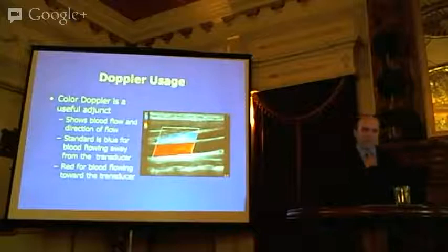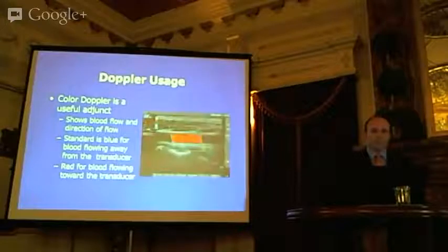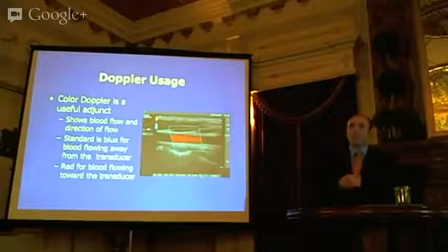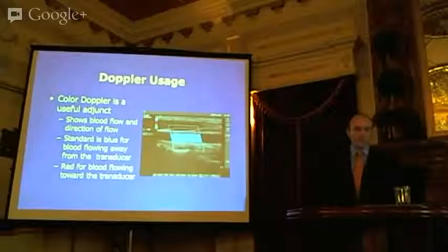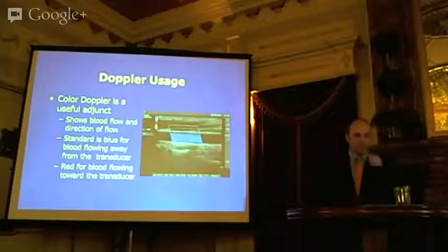That's one basic way we can evaluate. We can also use color Doppler, and this is where a lot of analysts, like myself several years ago, go wrong. For the first few months of my fellowship, I tended to put color on everything. The machine I originally trained on at one facility didn't have color Doppler, the other one did. So when I got a hold of color, everything got color Doppler.